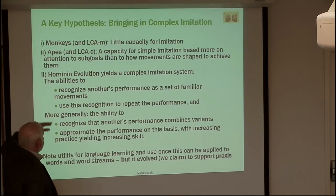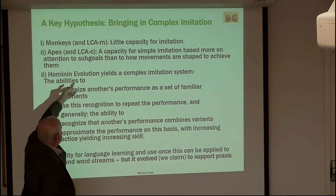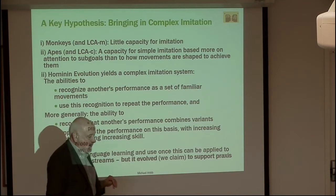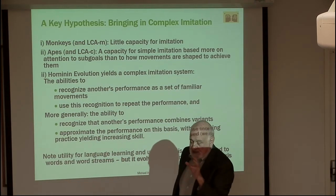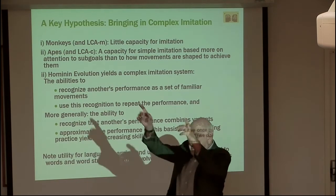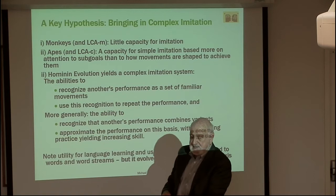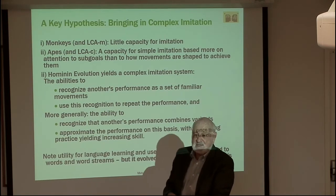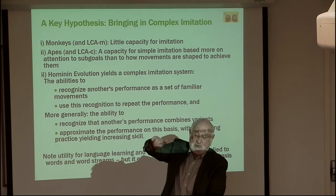So here's the story. We start with the fact that monkeys, and this jargon, LCAM, is for the last common ancestor. It's not that monkeys evolve into apes and apes evolve into humans. It's that we have an evolutionary tree, if you like. 25 million years ago, we have our last common ancestor with the monkeys. 5 to 7 million years ago, our last common ancestor with chimpanzees, who are our most closely related apes, and then up here ourselves.